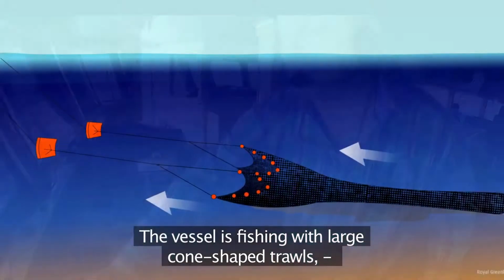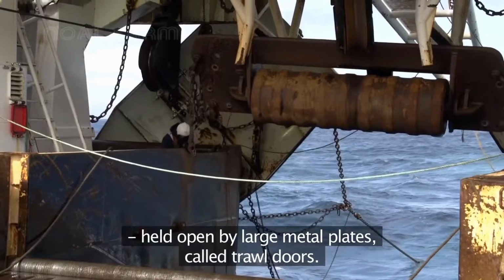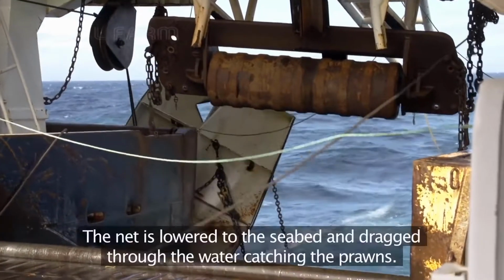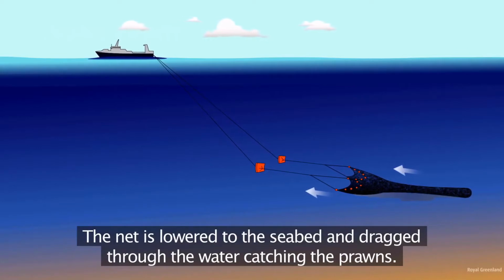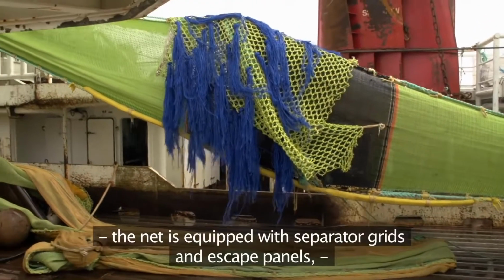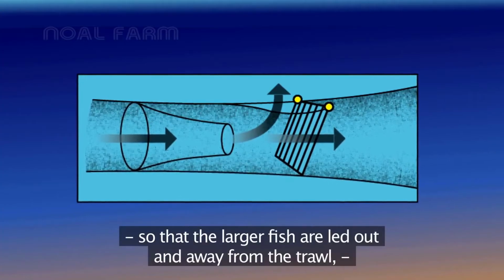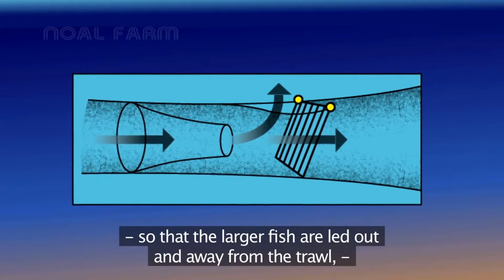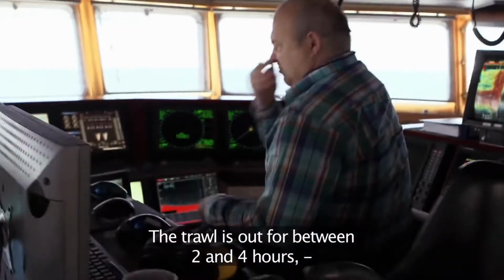The vessel is fishing with large cone-shaped trawls, held open by large metal plates called trawl doors. The net is lowered to the seabed and dragged through the water, catching the prawns. To avoid catching non-target species, the net is equipped with separator grids and escape panels so that the larger fish are led out and away from the trawl and only the intended species are caught. The trawl is out for between 2 and 4 hours.